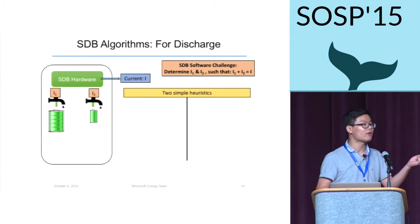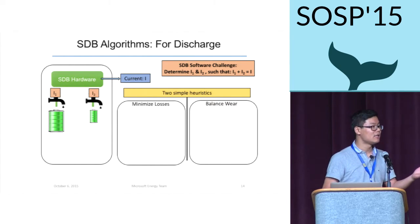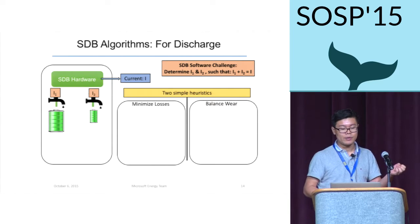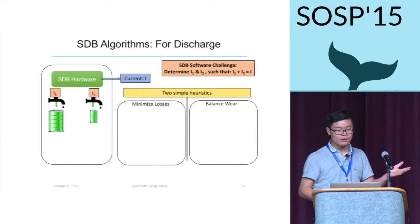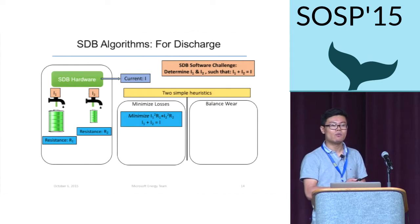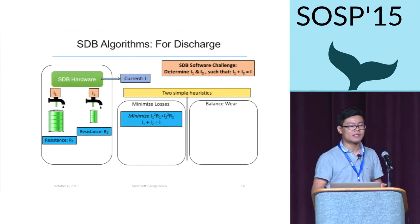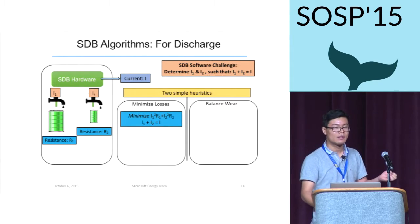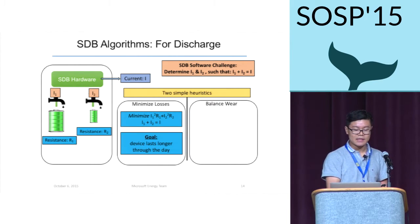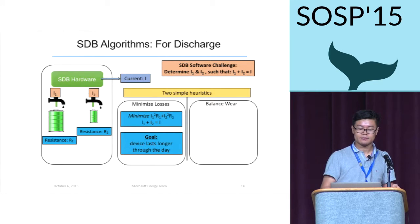Naturally, we have two algorithms. The first algorithm is that we can minimize the losses, and the second algorithm is that we want to balance wear well. For the first algorithm, we define the loss as I1 squared R1 plus I2 squared R2, where R1 and R2 are the internal resistance of these batteries. By minimizing the losses, we want to achieve the goal that the device can last longer through the day.